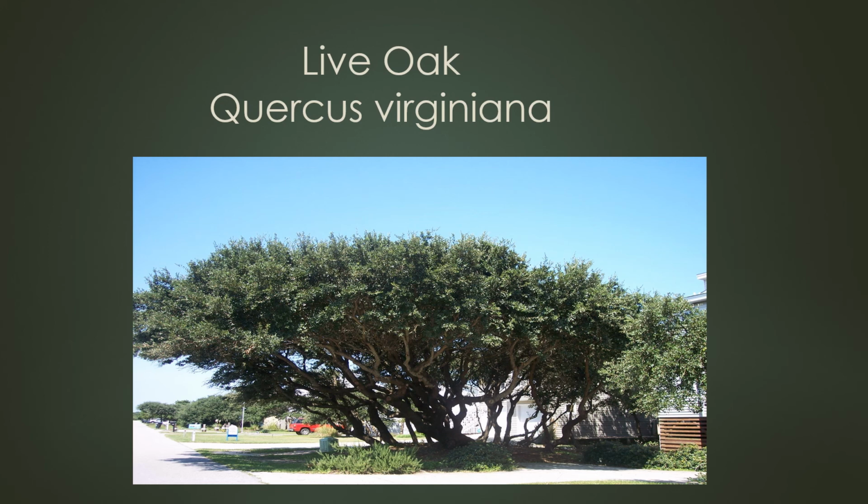A live oak is an impressive sight for any landscape that has the room for a large and magnificent tree.